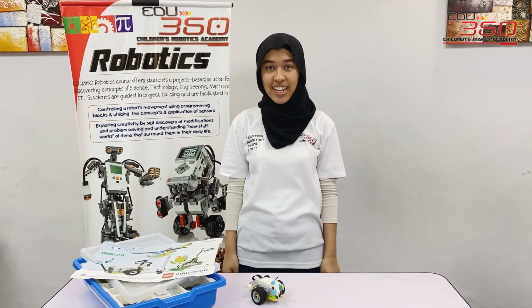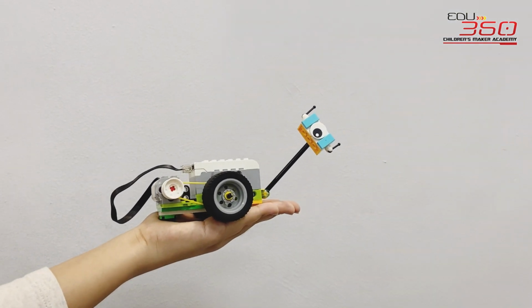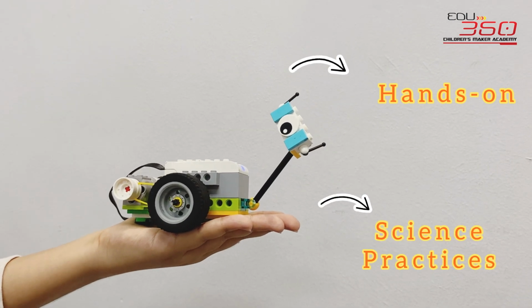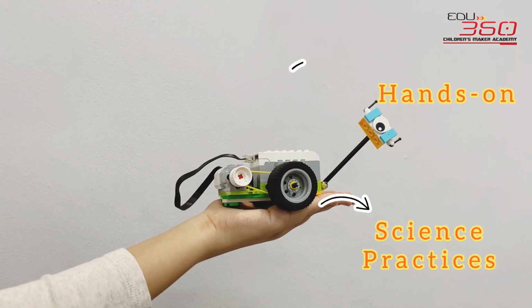Academy. Today I'd like to share with you our Junior Robotics course with the use of LEGO WeDo Education. Our Junior Robotics course is a hands-on, project-based learning that implements science practices in the classroom with the use of LEGO robots and LEGO coding software.